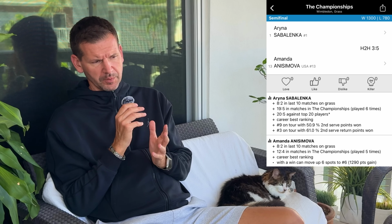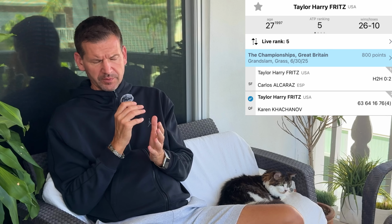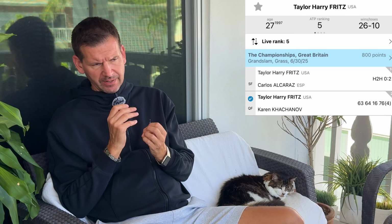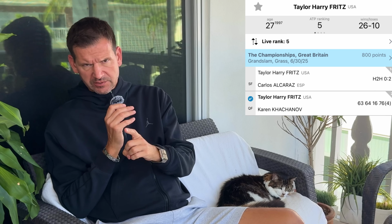But speaking of players that have been in these situations before, Taylor Fritz said that he feels completely different now at Wimbledon versus in the previous years. Taylor said that when he used to make quarters in the past, it felt like a big deal. But now Taylor feels like he belongs to the very top of the game. And I think this is a big difference maker. And this is Taylor's best chance to beat Carlos Alcaraz.